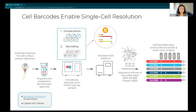And this oligo is then captured and integrated into the genotype library and reported as corresponding NGS reads after sequencing. And this is how you can associate the DNA sequencing data as well as the cell surface protein sequencing data in the same single cell, by sharing the same cell barcode.